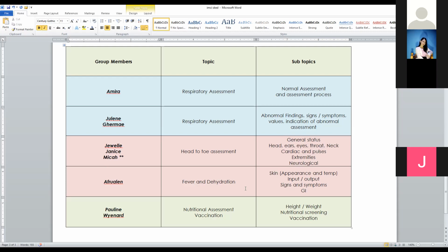Okay. So again, the reporting, especially of the respiratory assessment, kayo mauuna. Okay, so Amira, Julene, Jermaine, you will be the first ones to report tomorrow. So I want this report done and prepared by 8 a.m. So marami kayong resources, internet. Okay, so stick to essentials, stick to fundamentals.